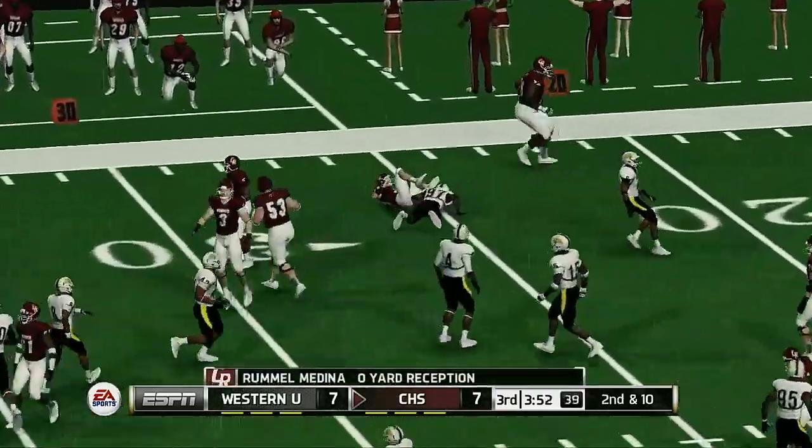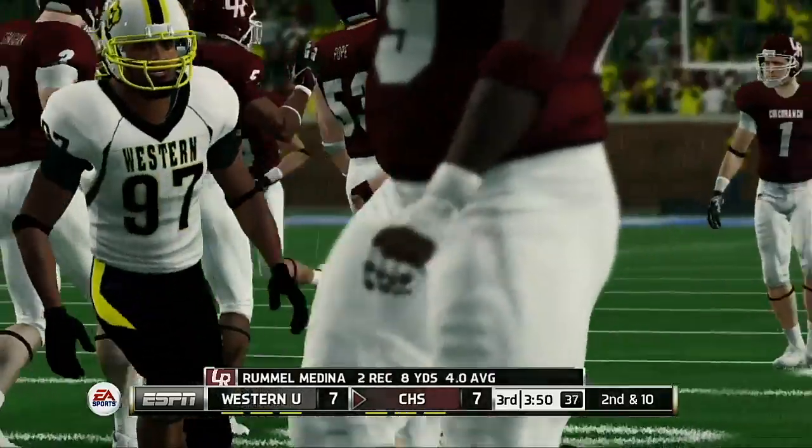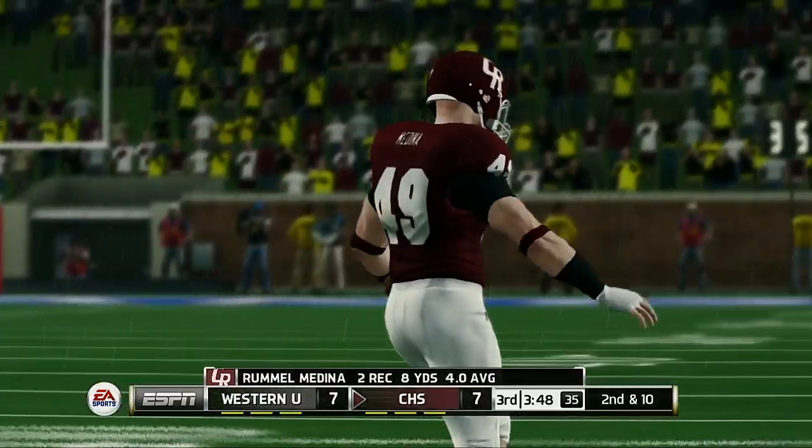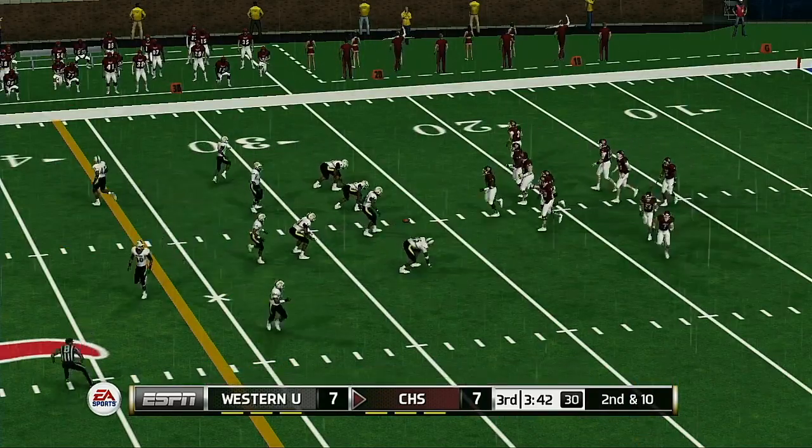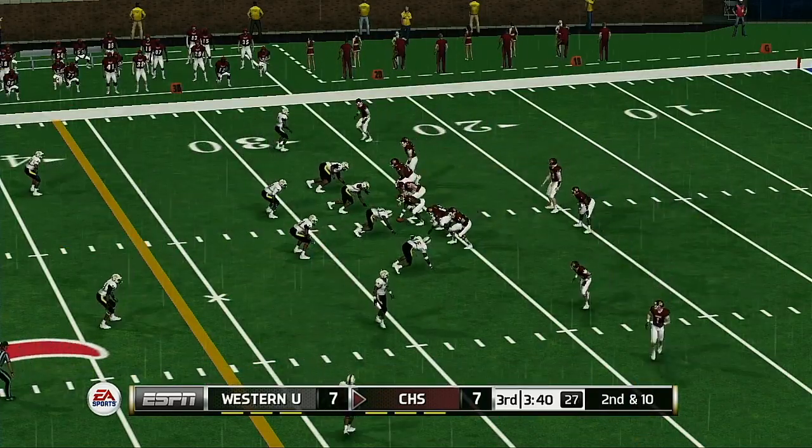Here's the throw to the fullback, and he is drilled at the 26. Nothing going on that play. Well, here I think the quarterback needs to be a little bit more patient in the pocket. That way he can allow his receivers to get downfield a little bit before he throws it.